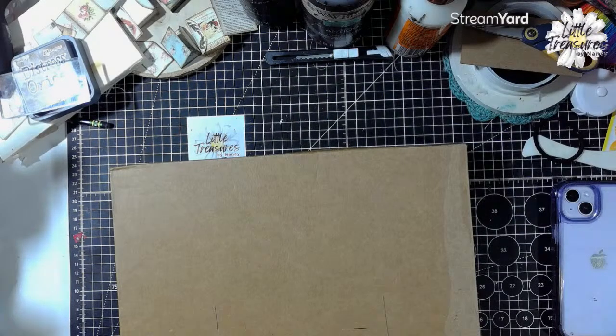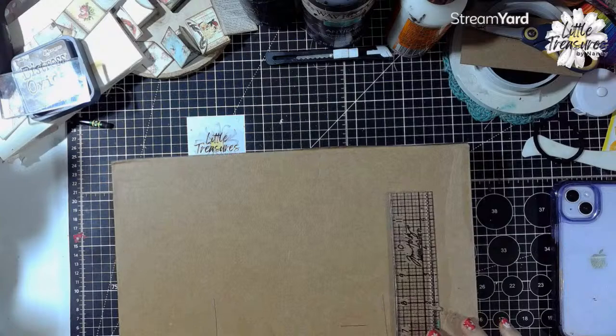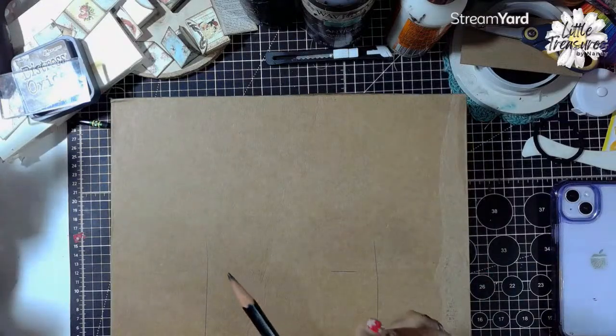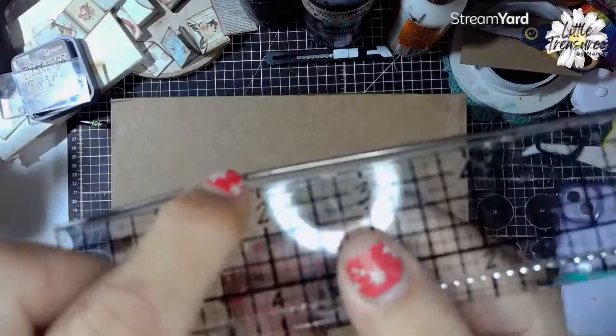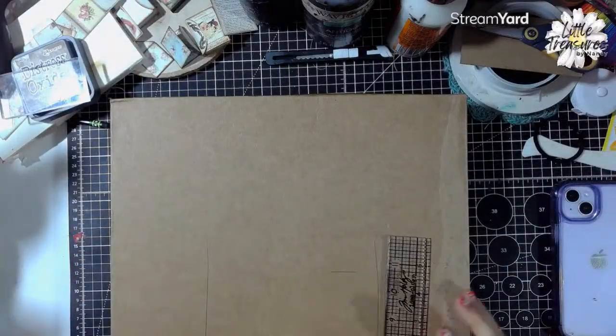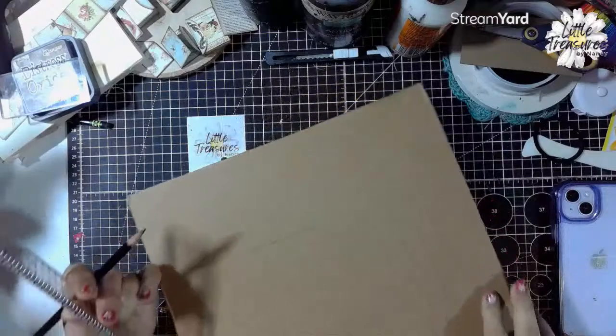Okay, that line is all crooked. Oh, you know why? Because I need a new ruler. You see this metal piece? It came out. So let me go back over here.